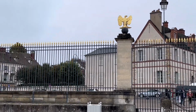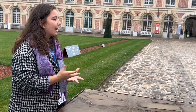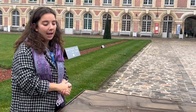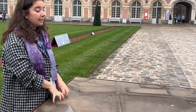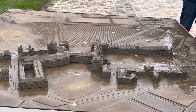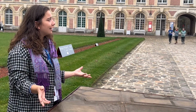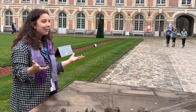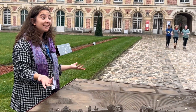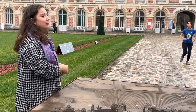He will actually spend quite a bit of time here, despite his many campaigns across Europe. But he will come, and he will also use this as a place to imprison the Pope, Pius VII. Napoleon conquers Italy, and at the same time the Papal States, so the Vatican, and he will kidnap the Pope, bring him here to Fontainebleau.